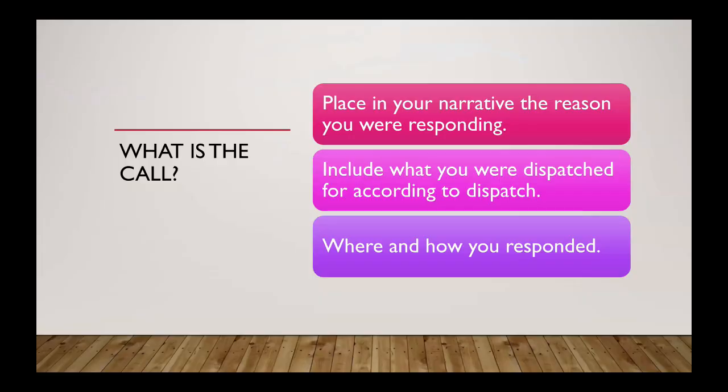So, number one, what is the call? Why are we going somewhere? Place in your narrative the reason you were responding. The reason we're responding more than likely is because we got a 911 call or dispatch advised us to report to this facility, to go to another facility, or to grab a patient and take them home. Include what you were dispatched for according to dispatch. Where and how you responded is very important.